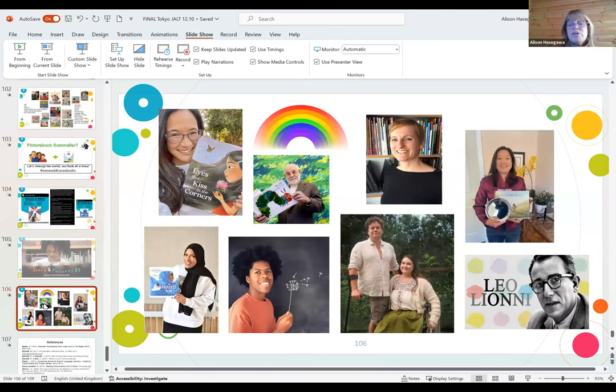So as you're choosing books to use in the classroom, obviously look at the themes, but also be aware of the different authors. If you can show that you have a very diverse range of authors in the books that you're using, then their messages are going to flow through into your classroom.